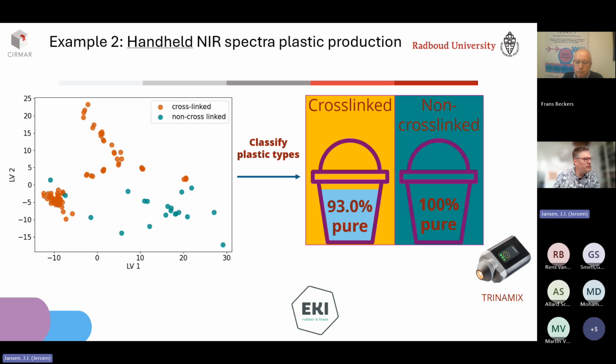As you can see in the bottom right, is the Trinamics. This is not according to scale. It is a portable device. It's got this size, it's a large torch. And together with Eki, a regional plastic producing company, we were able to use this handheld technology so that it can be carried around by the operators in the company to separate cross-linked from non-cross-linked waste material that they generate. And they need to separate those because they are being collected and recycled separately. If you mix them up, you get poorer material.